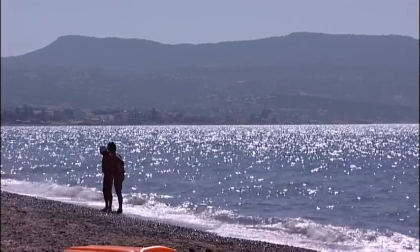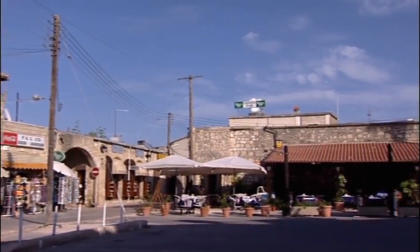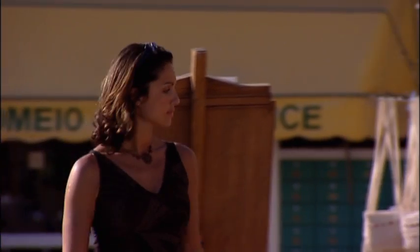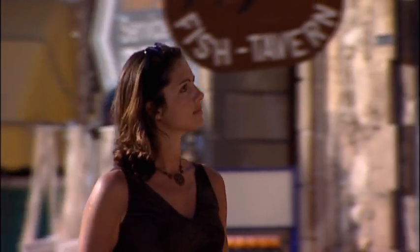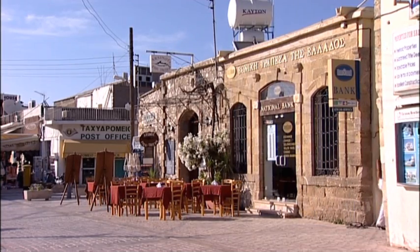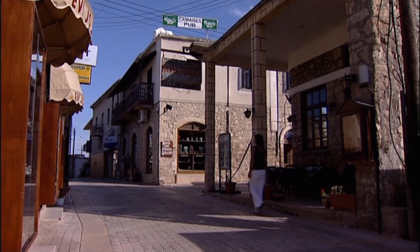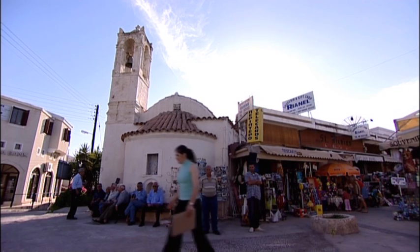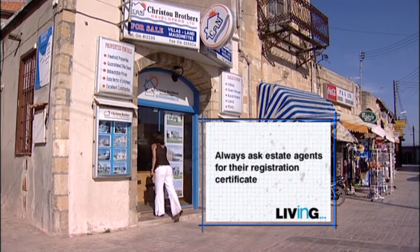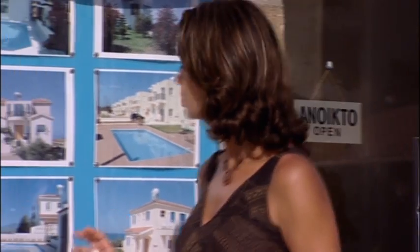If you're determined to stay by the sea, Polis on the northwest coast is probably the least touristy of the island's resorts, although this is changing fast. Around 45 minutes drive from Paphos, Polis is beginning to appear in the glossy brochures of the local property developers. And the trend is set to continue as there are plans afoot to build a new road between Polis and Paphos. You should contact estate agents and property developers in Paphos or Polis for information on houses in the area.